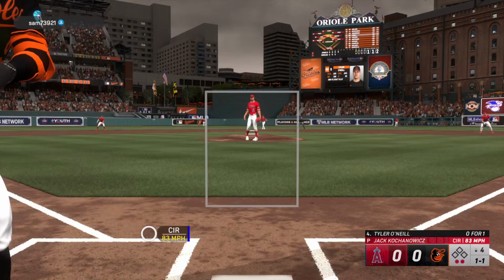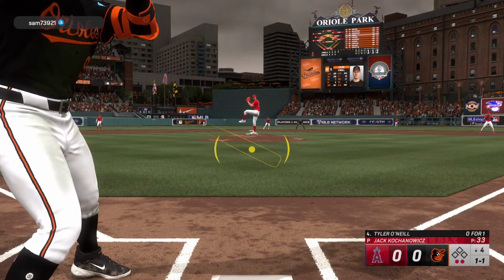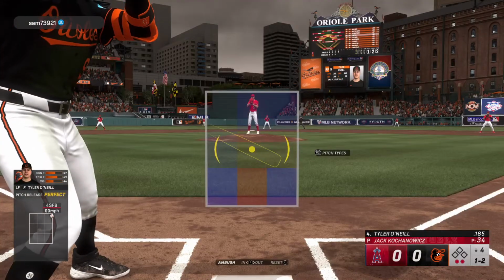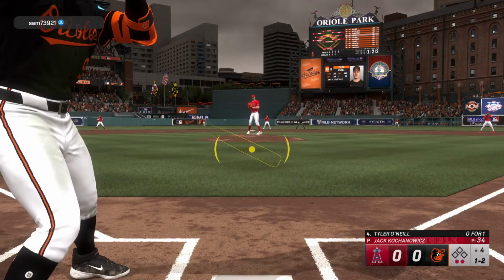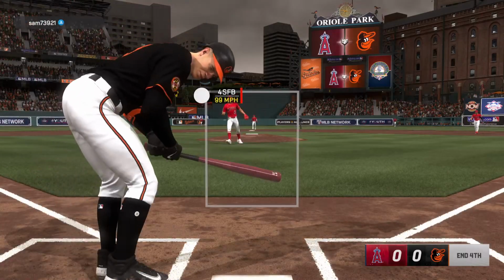That missed by a lot. 1 ball, 1 strike. And there's the strike. Well, he went inside a couple of times, and now outside. Hitter's not exactly sure where to look for this next pitch. Swing and a miss. Struck him out.